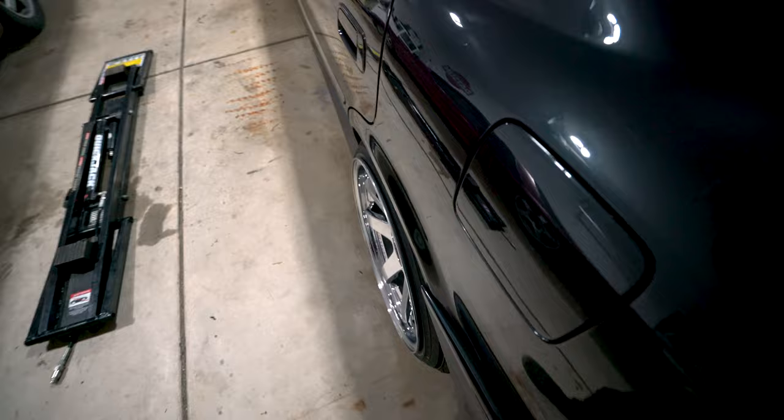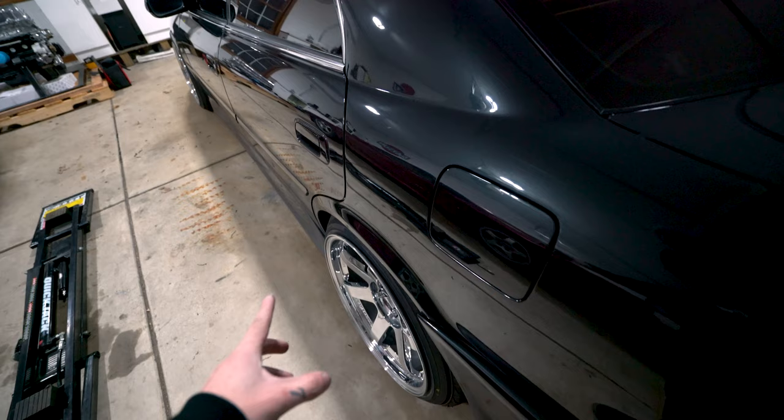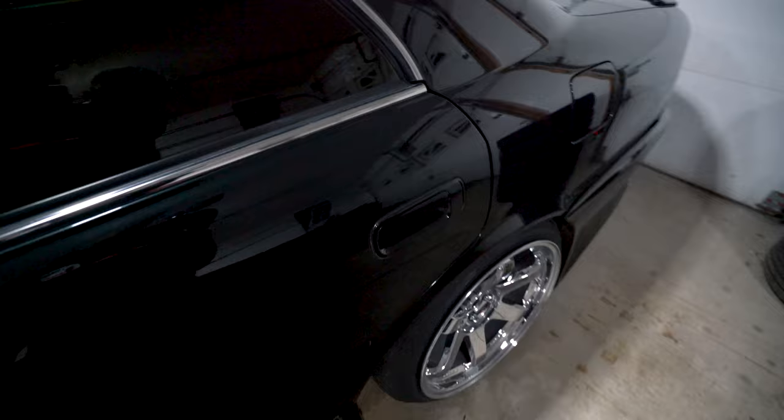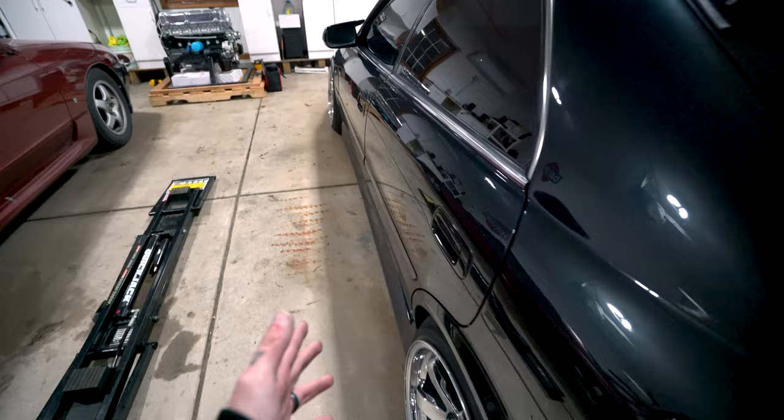I do have all 09 adjustable control arms, or the whole suspension, and that was needed to fit these. I did a very slight roll and pull on the rears and on the fronts to get them to fit, and there's about 5.8 degrees of camber all the way around. It's matching. So I think one thing that I really do like is that the camber is aggressive, but it flows with the kit and it almost hides it.